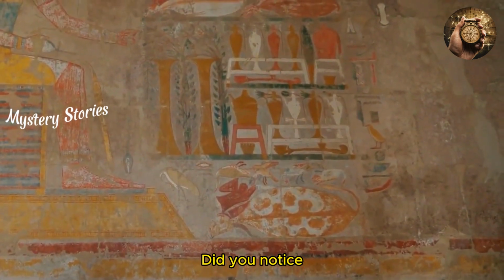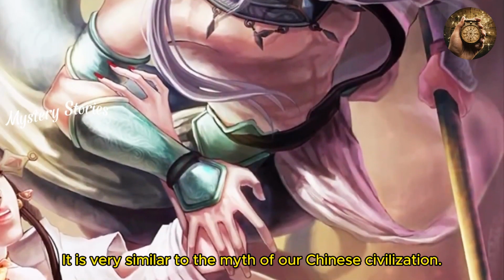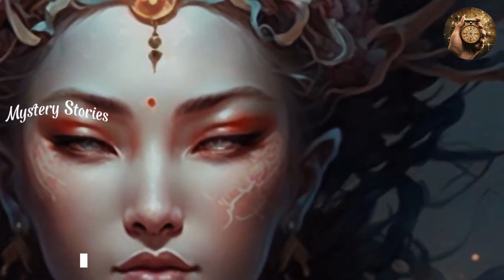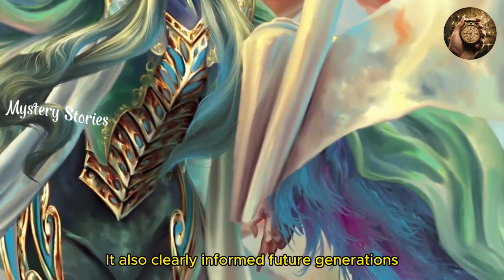Did you notice? In fact, the Golden Age in ancient Egypt is very similar to the myth of our Chinese civilization before the Zhou dynasty. Fuxi, Nuwa, Zhurong, the origin figures of Chinese civilization, also clearly informed future generations.